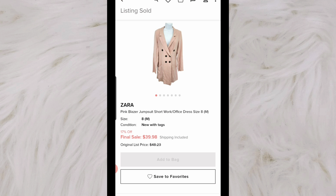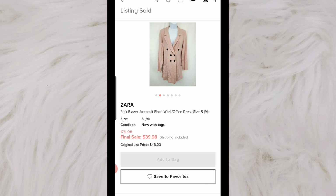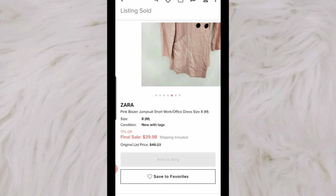Last item I wanted to show you was actually something that sold on Tradesy. So this is my first sale ever on Tradesy. To be honest, I'm not really a huge fan of Tradesy. I don't really like their structure of things. And when it comes to cross-posting onto Tradesy, it's a little bit more labor intensive than I would like. You gotta fill in a lot of details, and when I'm wanting to cross-post onto another platform, I don't really want to spend a whole lot of time doing that. So I'll probably not be on Tradesy a whole lot, but I was happy to get this one sale.